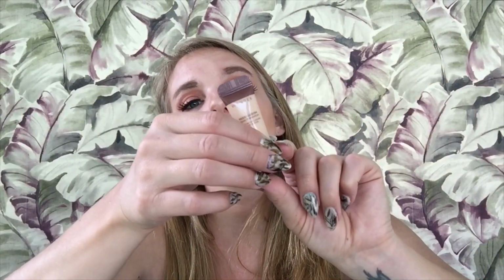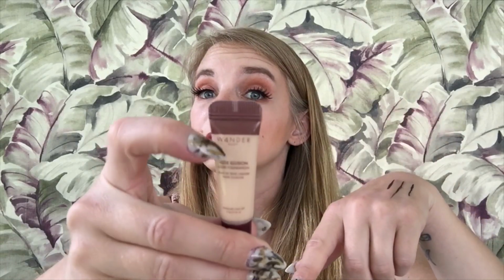Now I'm going to move on to, I got a foundation. Now, a lot of the foundations that were in there were not my shade. They were medium or they were dark, and this was the only one that I could find in my shade, and this is Fair Light. And it's by Wander Beauty, and it is Nude Illusion Liquid Foundation. So I'm really excited about that. I kind of don't want to show you because there's really not much in there. So I'll test this out in a video for you guys when I do my makeup.